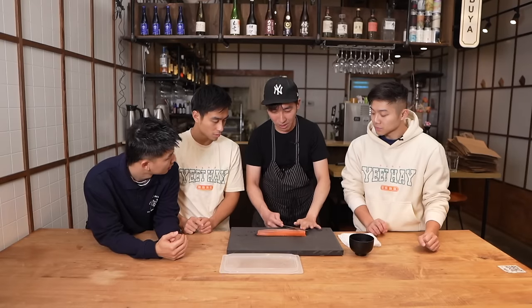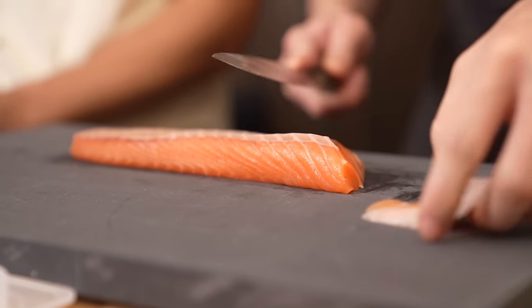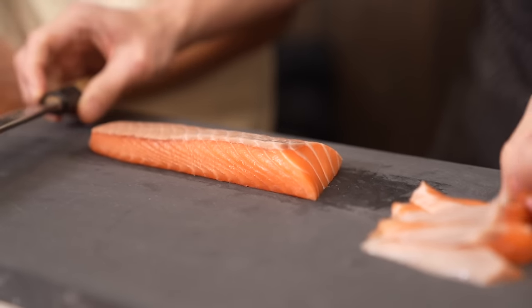This is salmon cut. You give it a slit at a good angle. You cut it on top and rotate the knife. For salmon, you can cut it thicker. When you cut it thin, it's fatty, so it just melts in your mouth. So you want it thicker to get more texture.